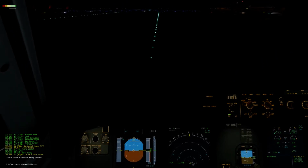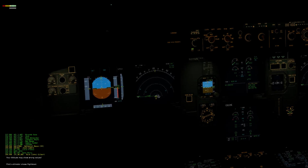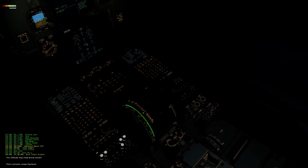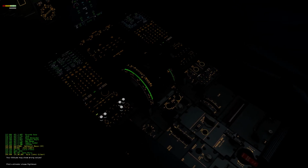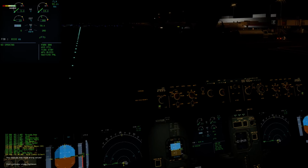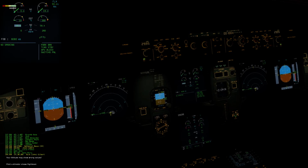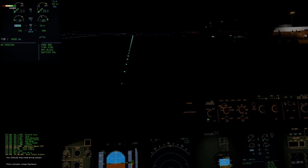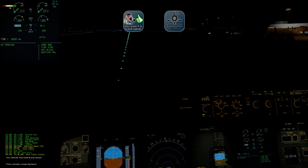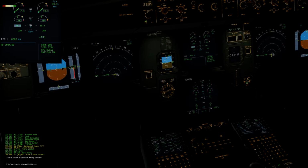Atlanta delivery, Air Canada 1567, ready on the north. Air Canada 1567, taxi at your discretion to the north side of the ramp. Taxi at my discretion, north side, Air Canada 1567. Go ahead and set the parking brake. Atlanta delivery, Delta 549 is at the south side, ready to taxi. Delta 549, roger, report ready south side of the ramp. Will report. Atlanta delivery, American 3316 requesting IFR clearance to Washington Dulles. American 3316, Atlanta delivery, hello, standby.